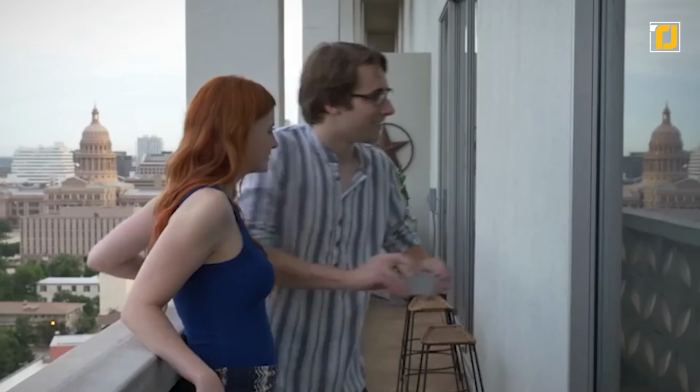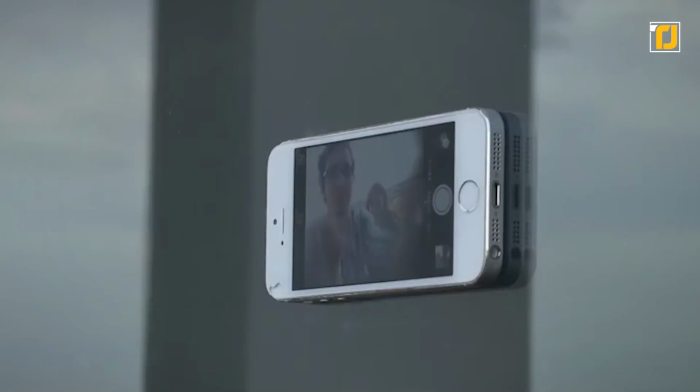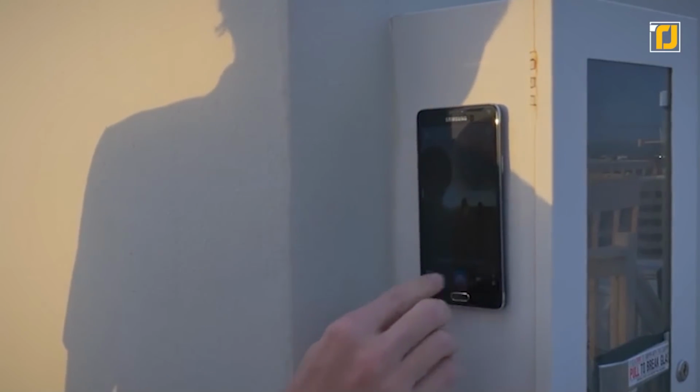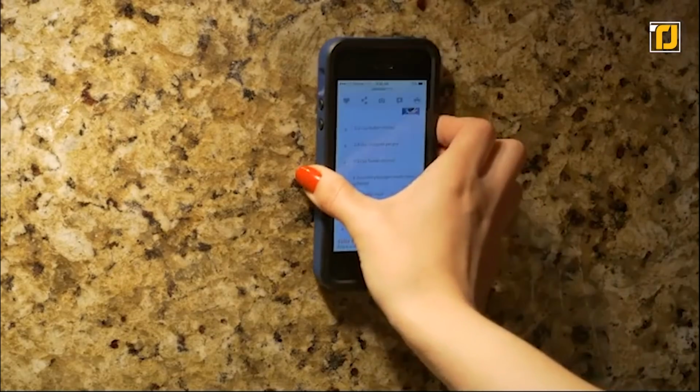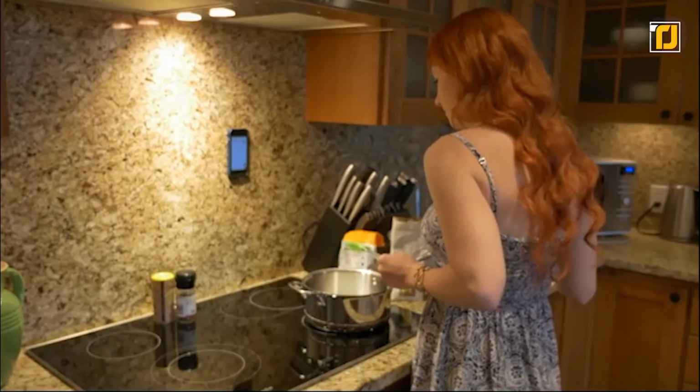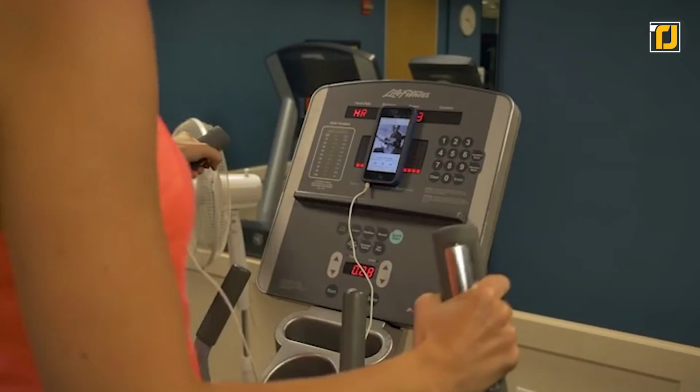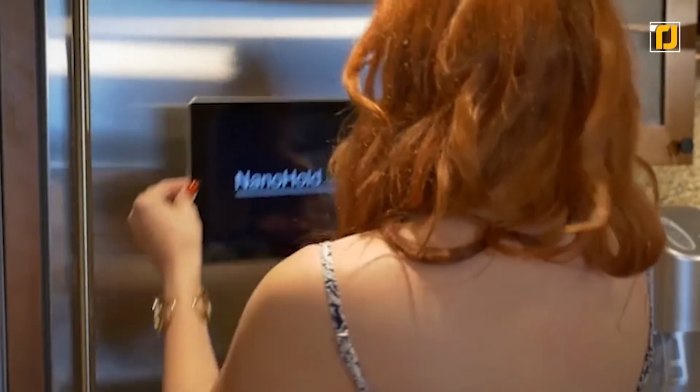It's compatible with all phones and tablets, so if you want to record a video but don't want to bother with a tripod, then just stick your phone to the wall with this. Or cook with ease while following a recipe by sticking your phone to the kitchen wall. This multi-purpose device is definitely something you'd want if you value convenience.